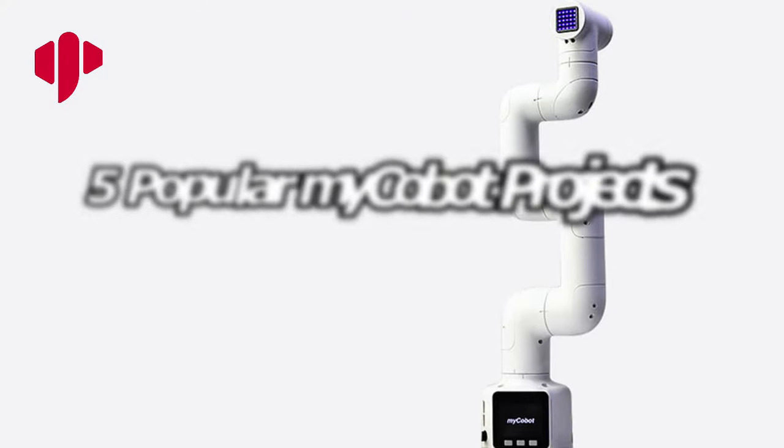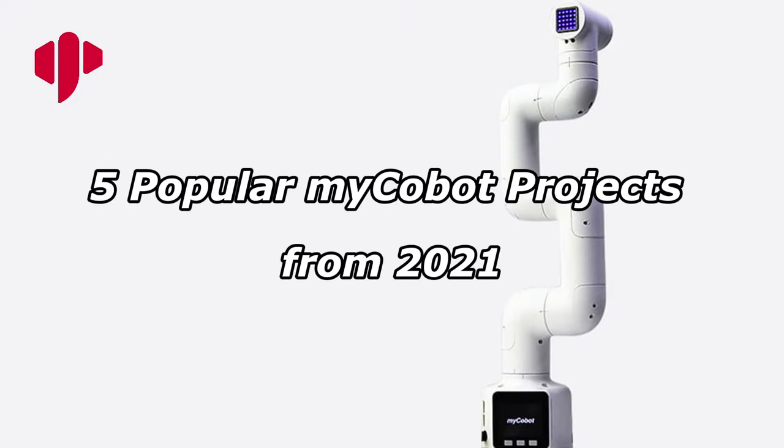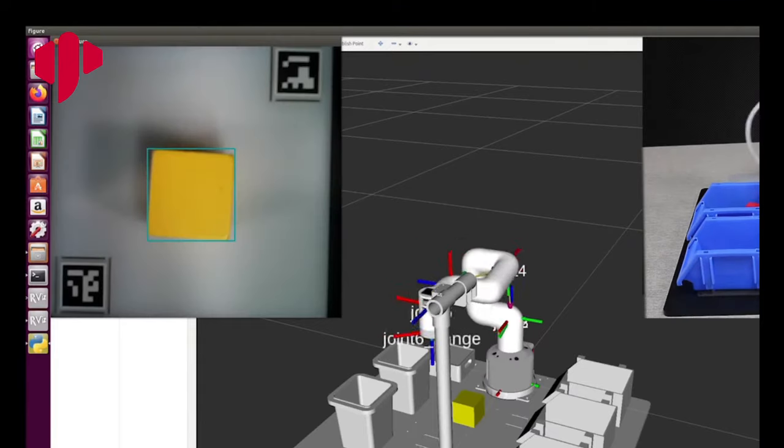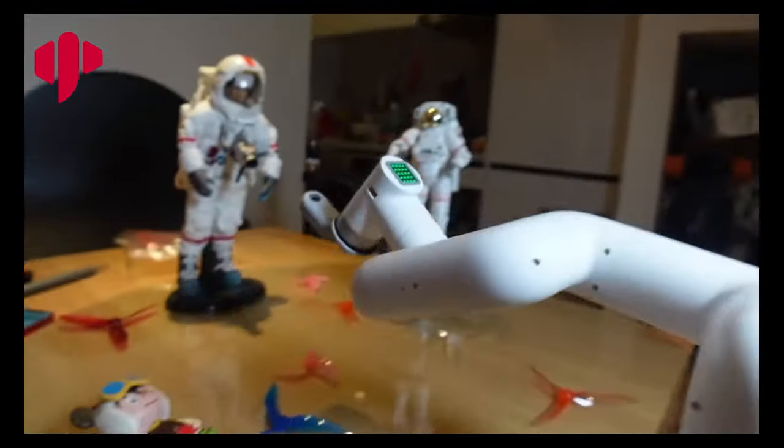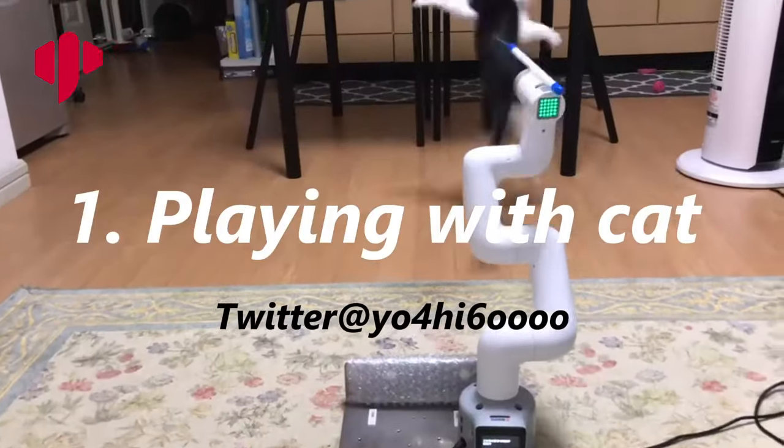5 popular myCobot projects from 2021. As we step into 2022, let's take a look back at some awesome projects uploaded to the internet over the last 12 months. Playing with Cat.